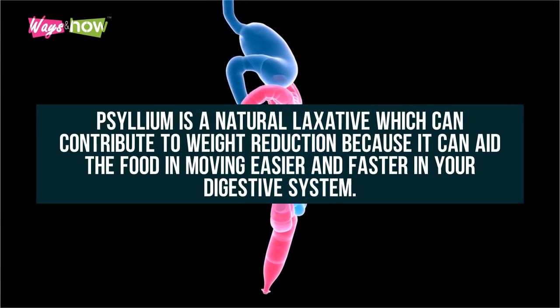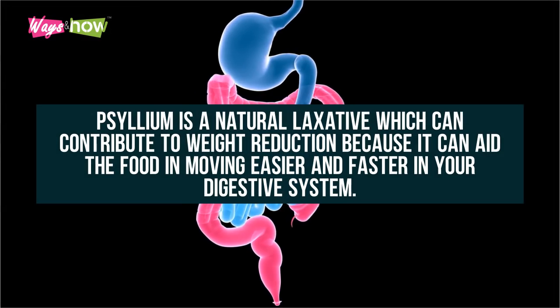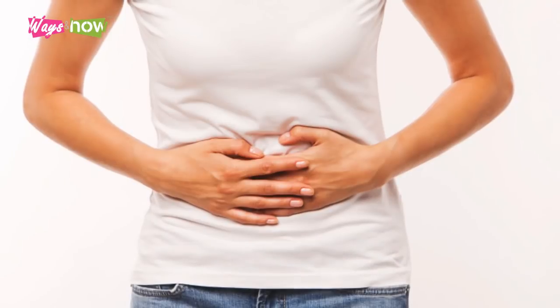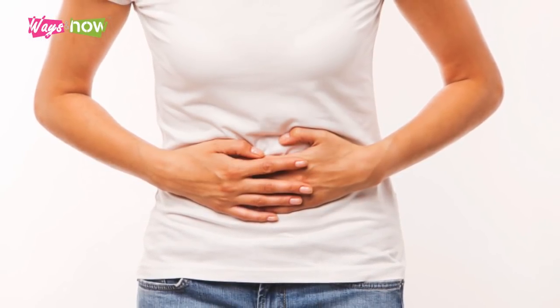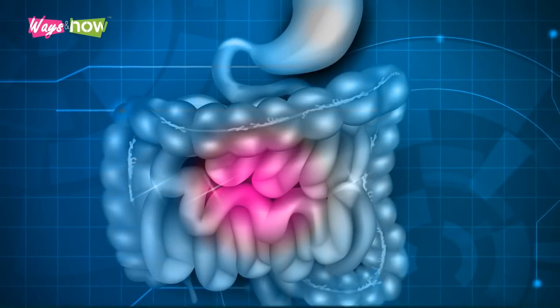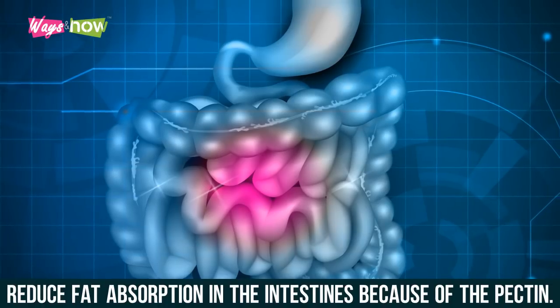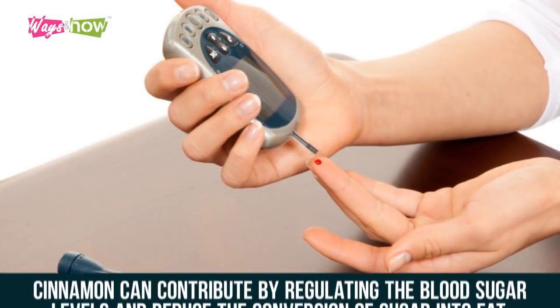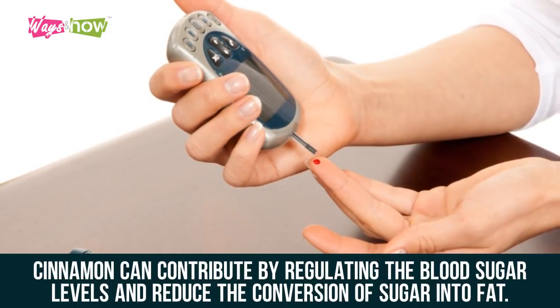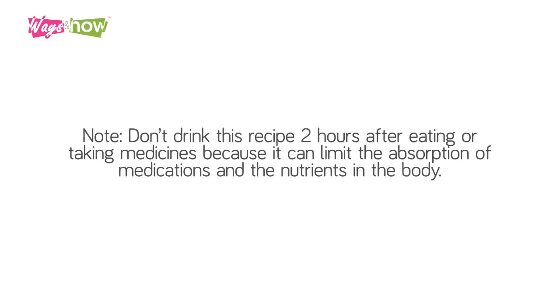Psyllium is a natural laxative which can contribute to weight reduction because it can aid the food in moving easier and faster in your digestive system. Moreover, it can minimize fat absorption and increase feelings of satiety. Apple, when combined with psyllium, can further reduce fat absorption in the intestines because of the pectin. On the other hand, cinnamon can contribute by regulating the blood sugar levels and reduce the conversion of sugar into fat. Note, don't drink this recipe 2 hours after eating or taking medicines, because it can limit the absorption of medications and the nutrients in the body.